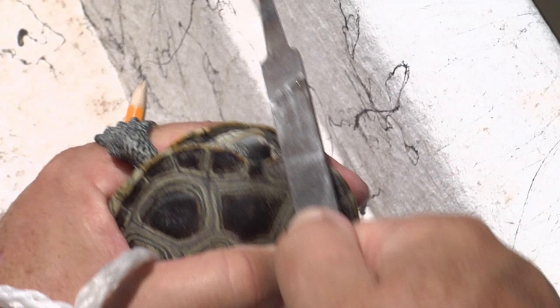Terrapins are not here in the numbers that they once were. So we need to learn all we possibly can about them so we can do the best job of taking care of them.